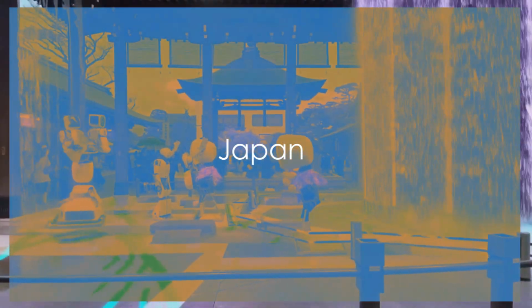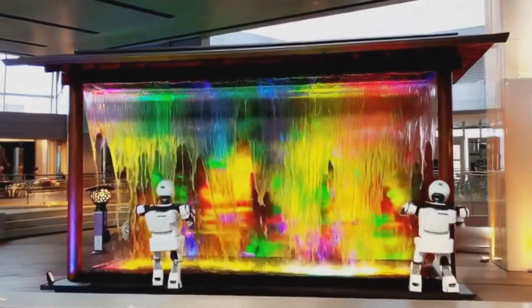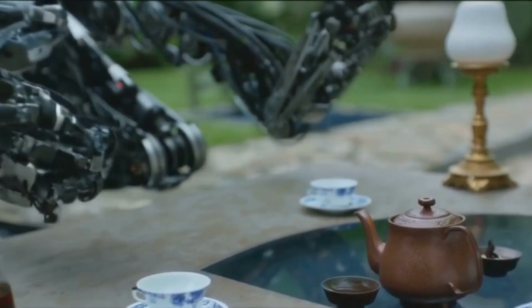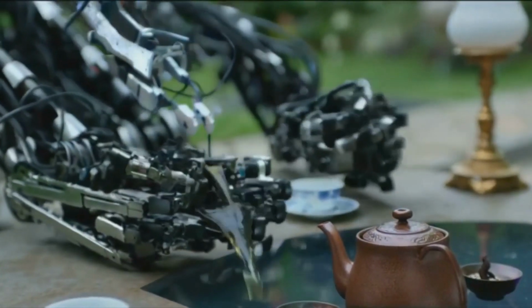And finally, the moment you've all been waiting for, Japan's pavilion. The host country looked at everyone else's technology and said, "That's cute, watch this. Get ready for this." They've got robots performing tea ceremonies with more precision than your grandmother.